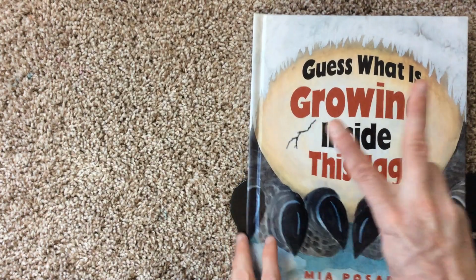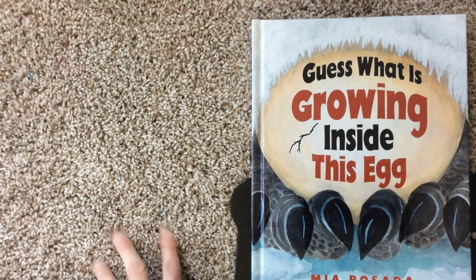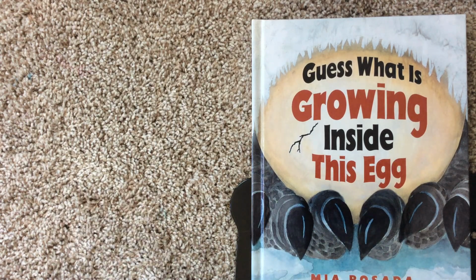Today you have 2 jobs to do. Both of them are on Seesaw. The first one has you crossing out animals that do not come from eggs and circling animals that come from eggs. And then there is a 4-letter word sheet in there. All the words have 4 letters. You have to do your best to sound them out and write down all 4 sounds in the word.